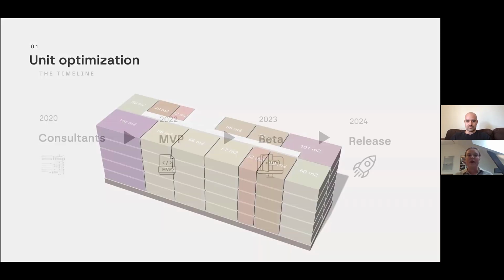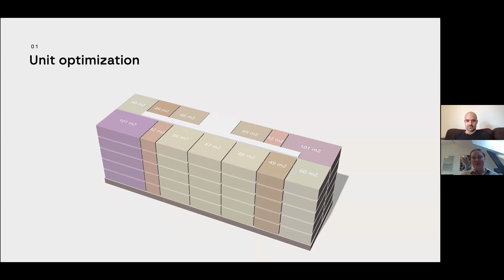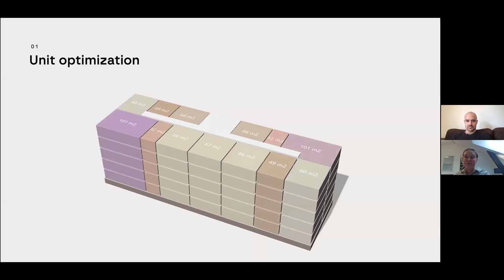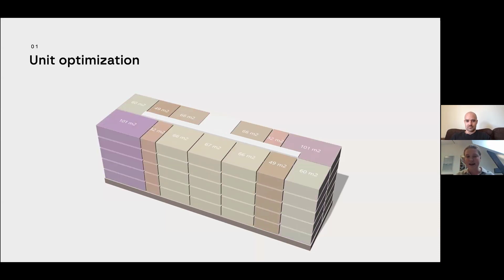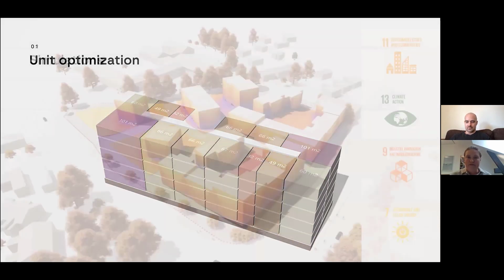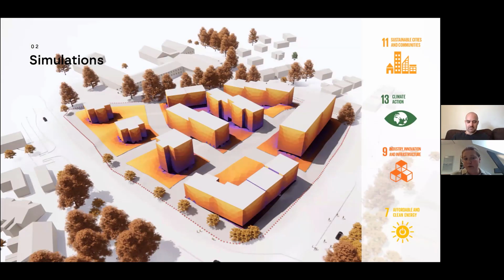Before that, we are aiming to add unit optimization so that you can type in specific unit sizes and specific distributions to create and optimize within that. If you think about the schema where we had the site division, the volumes, and the 2D footprints, we're going to add another layer where you can lock certain volumes and do unit distribution optimization inside. And then, of course, also validate all of these different options with simulations to validate the performance.